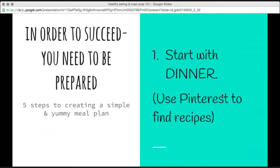So the first one I have for you is very simple, and it's start with dinner. I want you guys to realize that the reason I say this is because for me personally, dinner is something that I look forward to every single day. And it's something my fiance looks forward to every single day. And we want that to be the meal that I like, I guess, experimenting. So I always want dinner to go first.